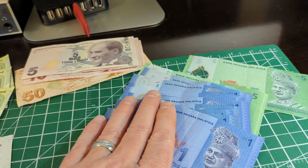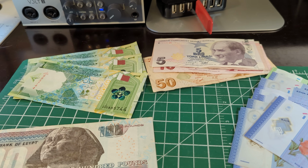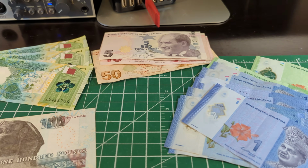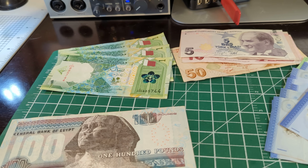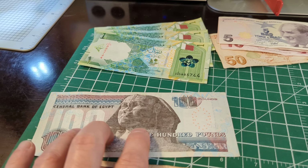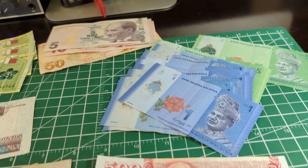And I've got some duplicates, which means that I can share the love and might be able to trade some of these with some other banknote collectors. I think that would be really cool. That's a really great way to expand your collection. Even picking up banknotes when you're traveling is a great way to expand your collection without necessarily spending a lot of money. Depending on what the face value is. I don't really know what 100 pounds of Egyptian currency actually costs. But in any case, this is a really, really great addition to my collection.